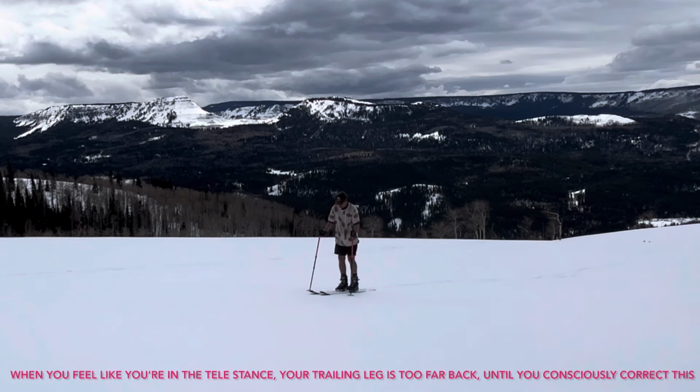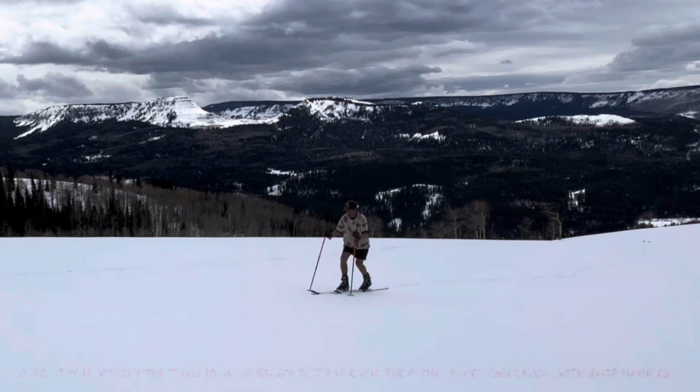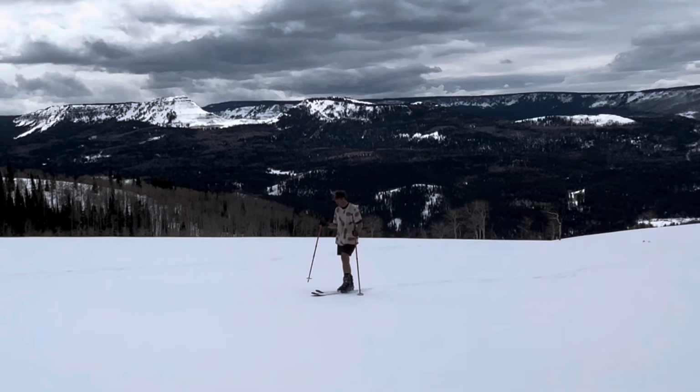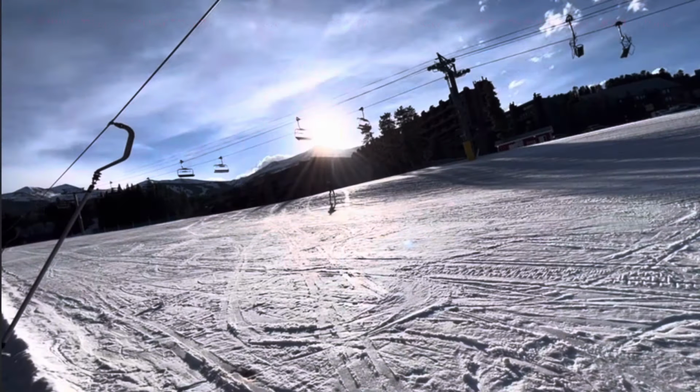To correct this, I tightened up my stance by bringing that trailing ski a little closer, a little further up, so that my thighs were closer together. My weight was now fairly evenly distributed between both skis. My balance problem now was that I would try to force my turns by leaning uphill or leaning into the turn. This would cause my skis to skid turn too quickly and too much, and I would have to catch myself, as you'll see in this next clip.